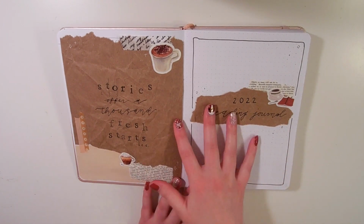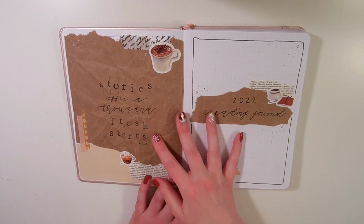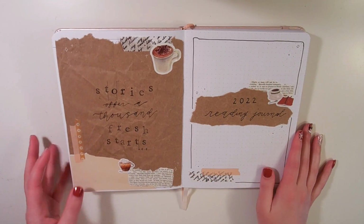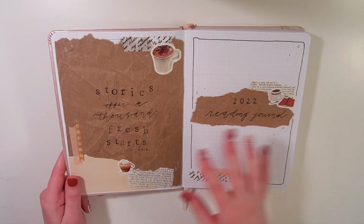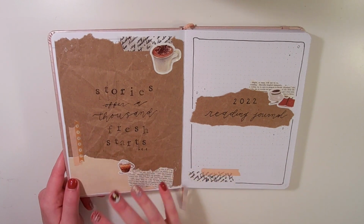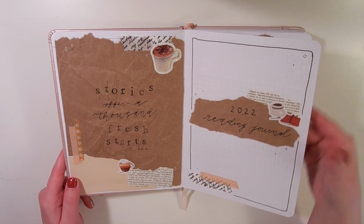So this is my title page for the whole journal for the year, and I'm really happy with how they turned out. I feel like they mirror each other quite well without being exactly the same. And I did cover up the key over here, which I feel like I probably talked about already in the voiceover, but yeah, I didn't think I would use the key. So I covered it up with the quote page, and I'm really happy with how this turned out.